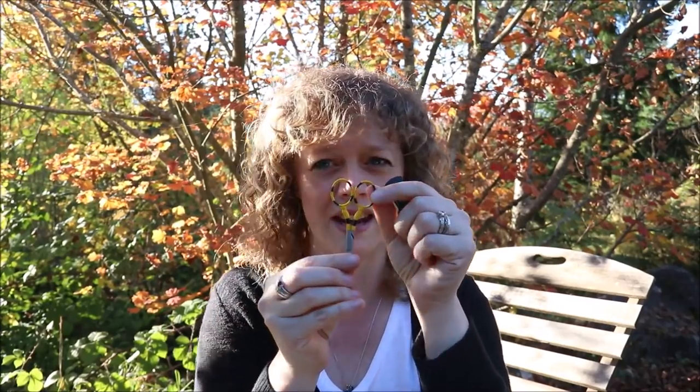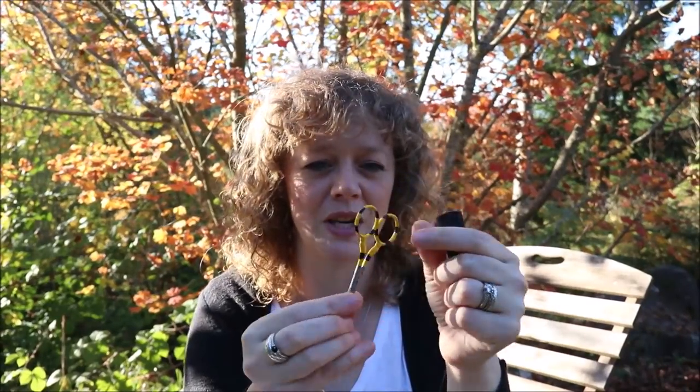I don't know. Is the lighting okay? It was perfect when I started, and now I'm getting the dappled light on my hair. How many more leaves do I have in my hair?